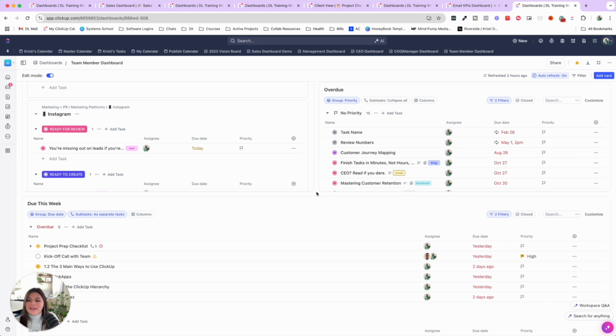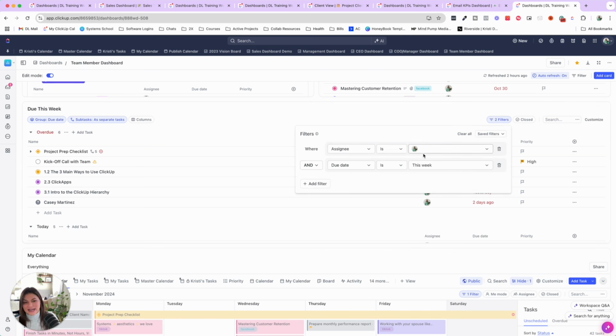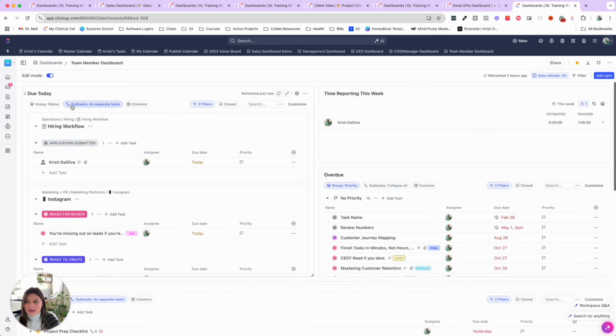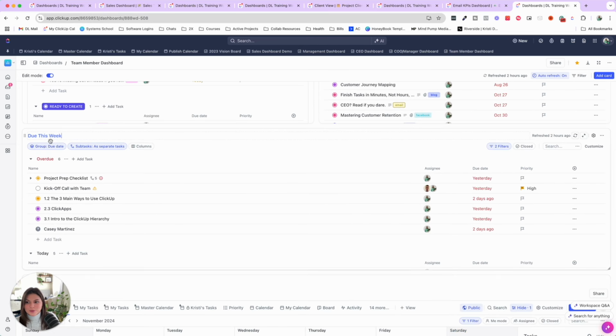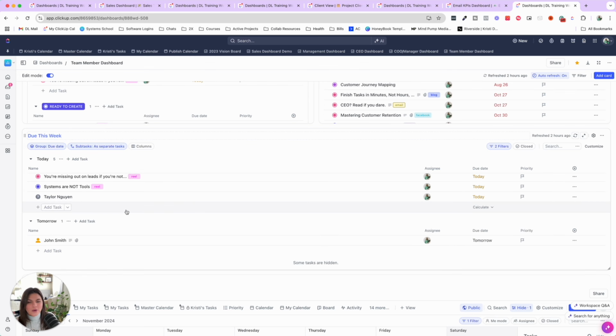Then we have due this week. So this is where the filter is the assignee is that person and the due date is this week. And instead of this showing that it's grouping by the list, this is actually grouped by the due date. So then they could see, okay, here's what's coming up today, tomorrow, etc.